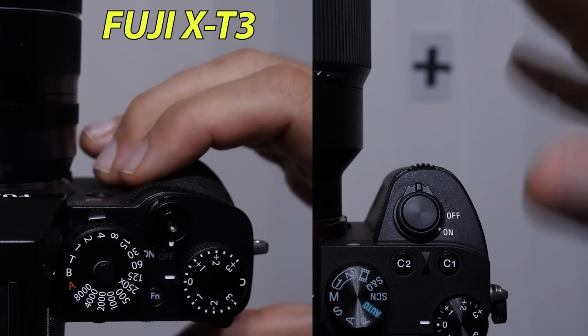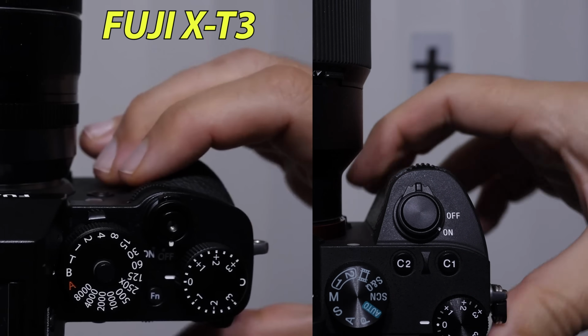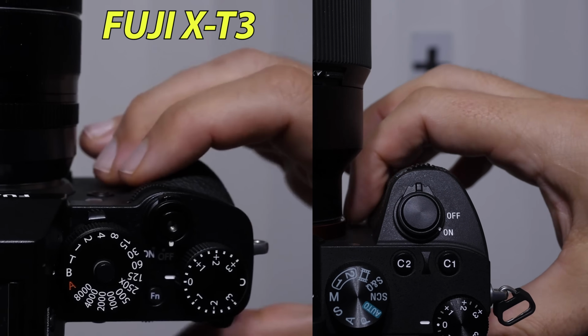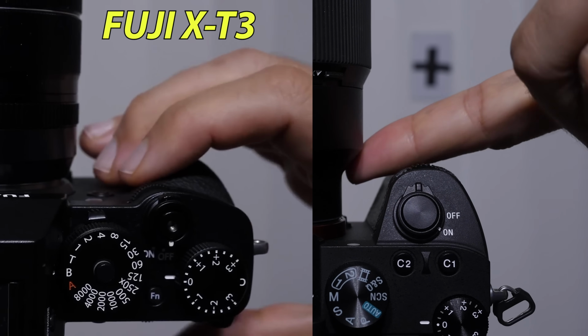The Z6 and the Z7 are kind of close. If they have necked lenses, they're going to also run into problems. But the Fuji, the EOS R, this is not even close to being a problem. And that's, I believe, the greatest sin in terms of the ergonomics.